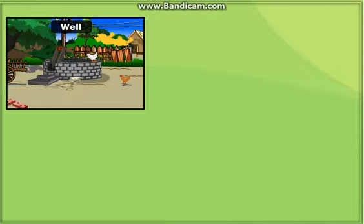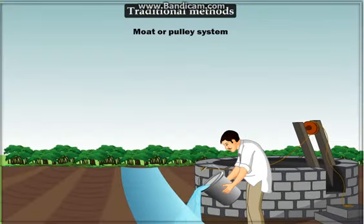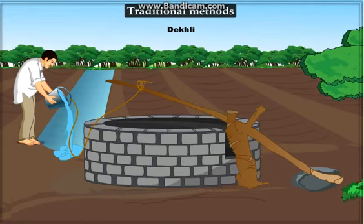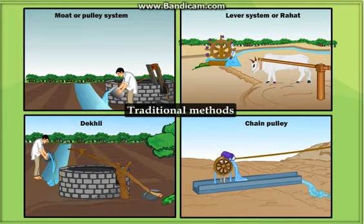In these methods, water from the wells, lakes, and canals is drawn up by different ways in different regions and then taken to the fields. The different traditional ways are moat or pulley system, chain pulley, dately, and lever system. These methods are cheaper because cattle or human labor is used. However, they are less efficient.